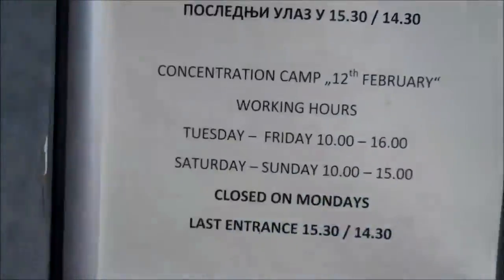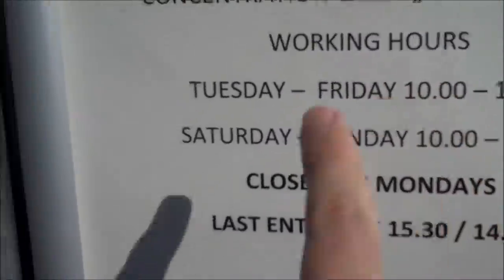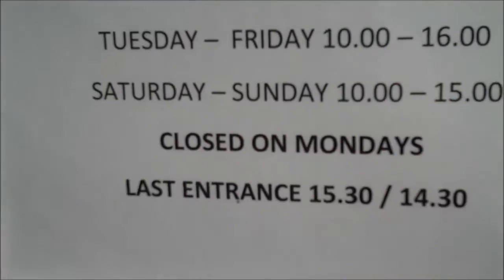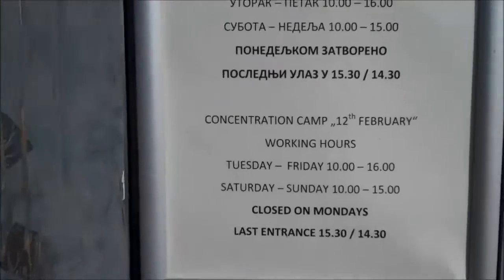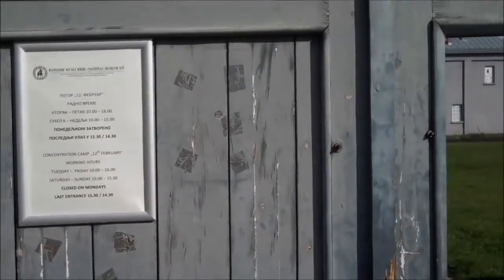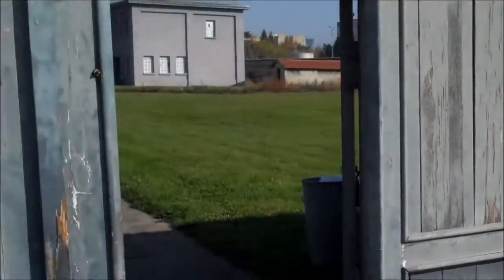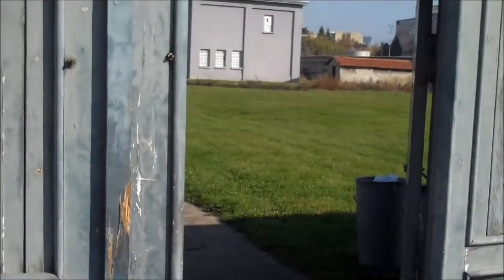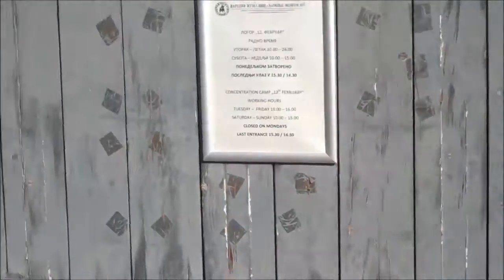So here it is for you visitors, open 10 till 4, Tuesdays to Fridays, and on the weekends 10 to 3. So there's nobody here to ask me to pay money, which is okay, but I did have to pay to go into Auschwitz. So yes, I kind of feel like it is right to pay to get into something like this.